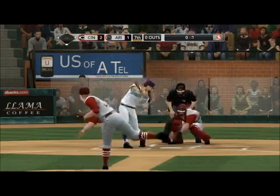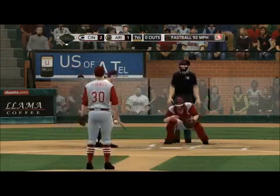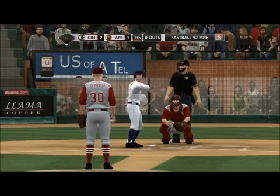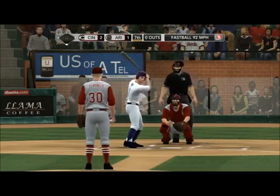Here's the delivery. He swings on that 0-0 delivery, misses the fastball. Strike one. Well, I think right now when you're up by a run in the 7th inning, you've shortened the game. You've got the lead. You want to throw strikes. Do not give them any free passes and catch the ball behind your pitcher.